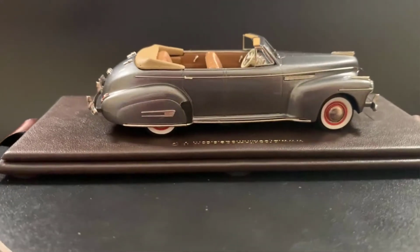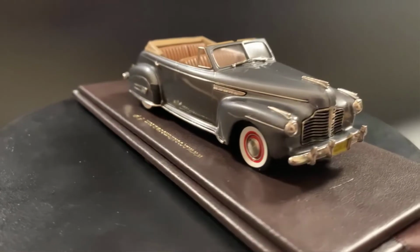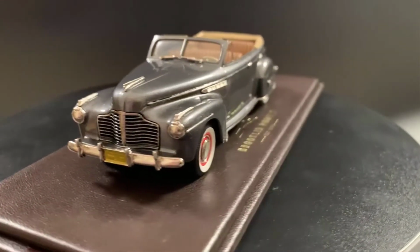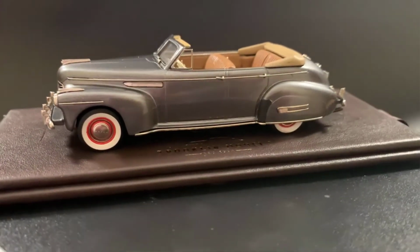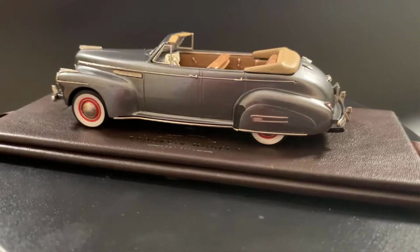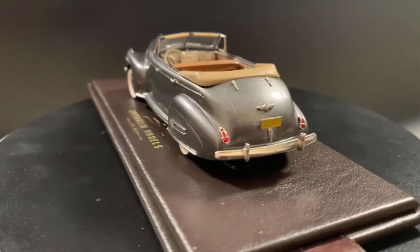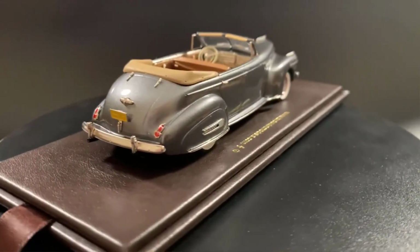And I've got to tell you about the interior. This is a really well done interior. The door panels are nicely formed. They have separate handles for the windows. The steering wheel is an accurate representation of a Buick steering wheel for 1941. The radio looks fantastic. The clock is nicely picked out over the glove compartment. The texture of the seats is great. They've done a nice job.